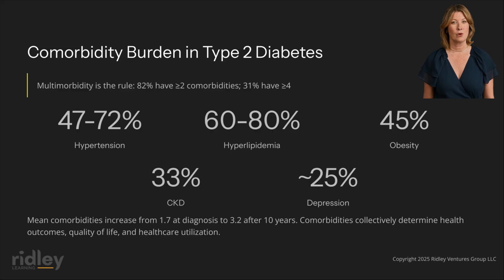Welcome to Module 4, Comorbidities and Complications Across the Lifespan. We'll begin by examining the comorbidity burden in type 2 diabetes. The clinical complexity of type 2 diabetes extends far beyond glycemic dysregulation to encompass a constellation of comorbid conditions that collectively determine health outcomes, quality of life, and healthcare utilization.